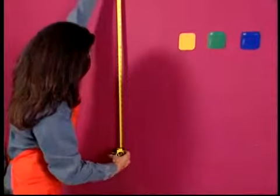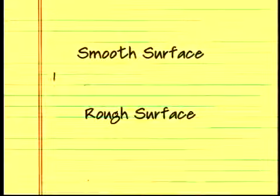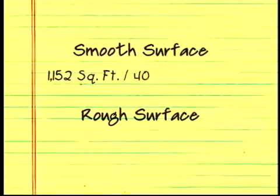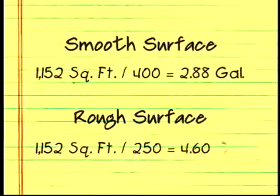Okay, so you've made your choice and you love the color. So how much paint do you need for the job? Take some simple height and width measurements of your walls and multiply them for the square footage. Divide the square footage by 400 for the number of gallons needed for a smooth surface, and divide by 250 if it's a rough surface.